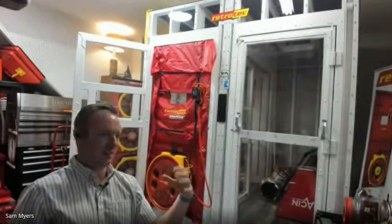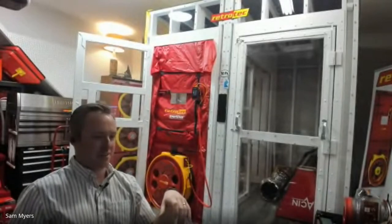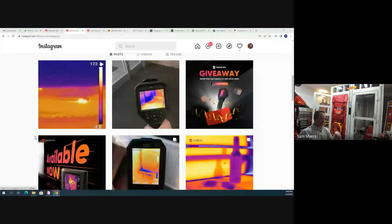So is this on a rain day? It was a crap window install. Okay, so it had water sitting there, and you just pulled the rest of it in. Yeah, in that case, I would just flip the fan around and push that stuff out.